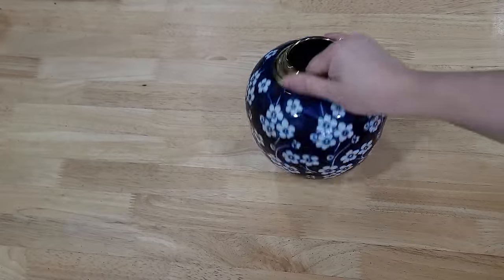A blue and white jar is always in style, and it is always something that people are looking for. It really grabs your attention. I love this one, how it's inverted to the normal blue and white. Normally it's white and then it has a blue design, but this one is blue with a white design, and then it has gold on either side.